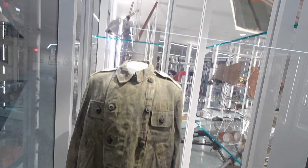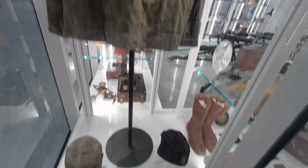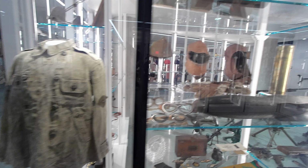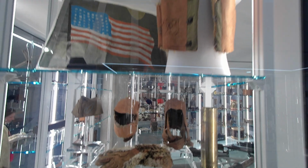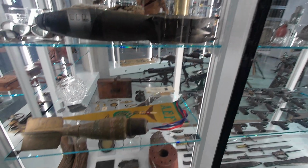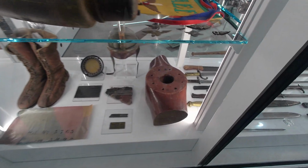I want to say this is from the U.S. Army. I can't tell. It's gray and it's very old. Not gray, but it looks like it was green, but now it's starting to turn grayish. Oh, it looks like we've got some mortars and stuff. That's from an airplane.